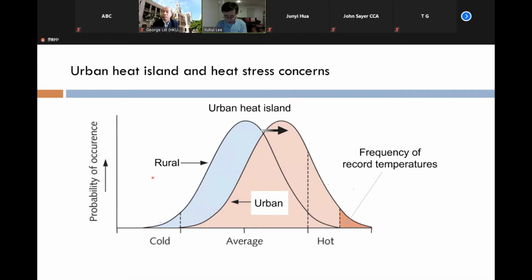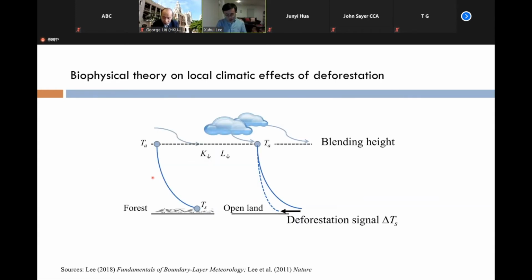So let me share some results with you. This line of work was built on a theory we published about 10 years ago, a theory for predicting local climate effects of deforestation. One feature of this theory is what I call site pair or space for time substitution, whereby we envision a forest patch of land and an open land coexisting next to each other in the real world. In the modeling world, they are located in the same grid cell, okay? And they are subject to the same atmospheric forcing at the blending height.